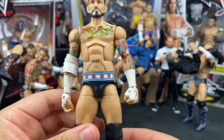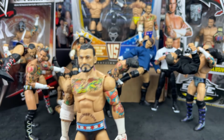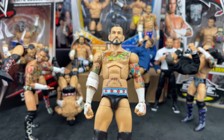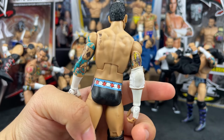The t-shirt that came with this figure, and I believe he also did come with the WWE Championship. I do have the title, but I don't have this t-shirt anymore, which is a shame. But definitely one of my favorite CM Punk figures. I'll probably say this is like my 5th favorite CM Punk figure of all time. But man, this one is super awesome. Sorry for moving the camera there.